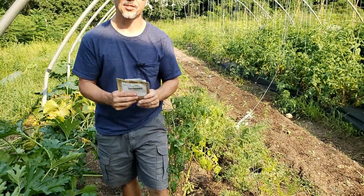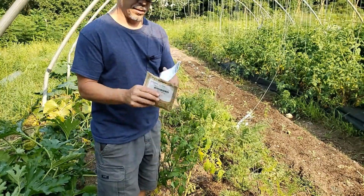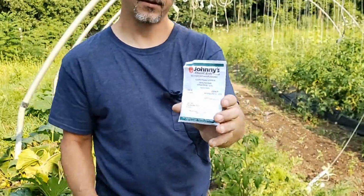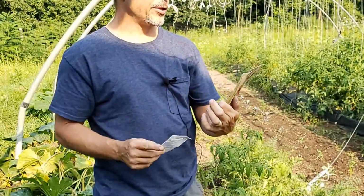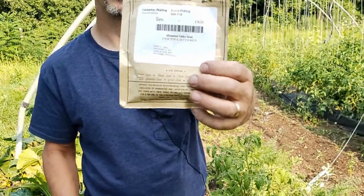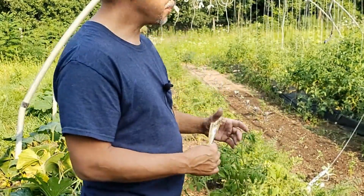All right, so next on the list is our cucumbers. And like I said before, we're going to do half a bed in our slicing cucumbers. We're going to do the Marketmore 76 from Johnny's. And then I'm going to do the other half of the bed in Boston pickling cucumbers from Mountain Valley Seeds. So these I'm going to plant by hand about 1 foot apart.